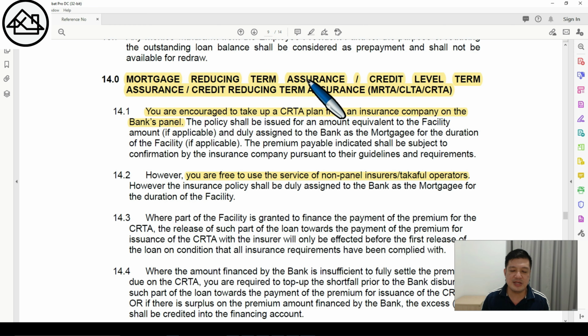MRTA, Mortgage Reducing Term Assurance, or Credit Level Term Assurance, or Credit Reducing Term Assurance, CRTA. You are encouraged to take out CRTA plans for insurance company on the bank's panel. Encourage, this word here, encourage, but why as bankers do we always say compulsory? It comes with MRTA. Because MRTA is actually part of the bank's source of income. It's a fee income for the bank.